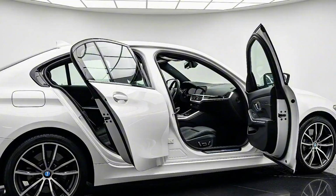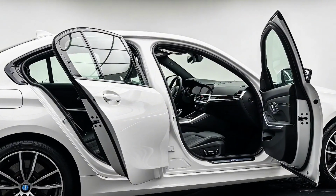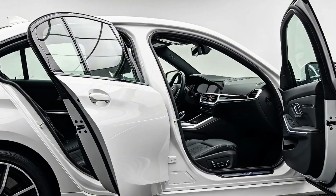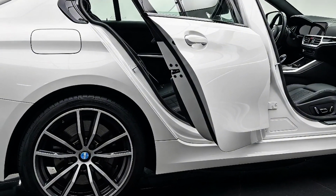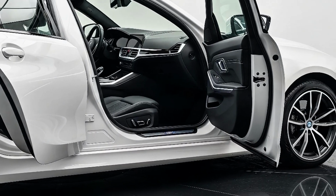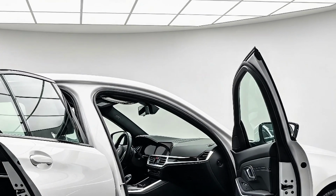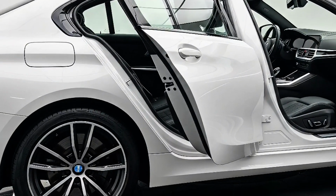Core DNA intact. The 3 Series still rewards confident inputs. The 330i is balanced. Steering is communicative, and suspension tuning is supportive without being punishing. The M340i is sharper: quicker steering weighting, firmer damper calibration, and a more eager throttle mapping. If you're filming drive clips, show identical camera runs for both powertrains to highlight the difference in character.